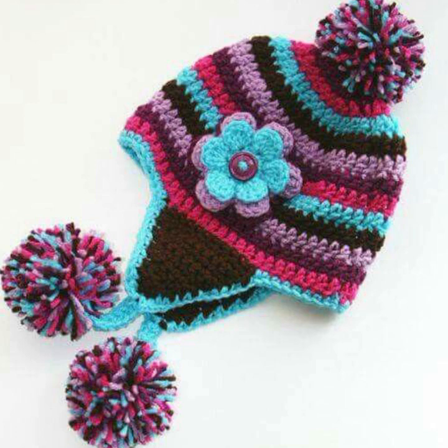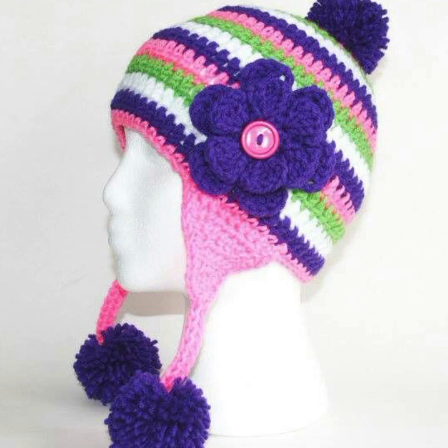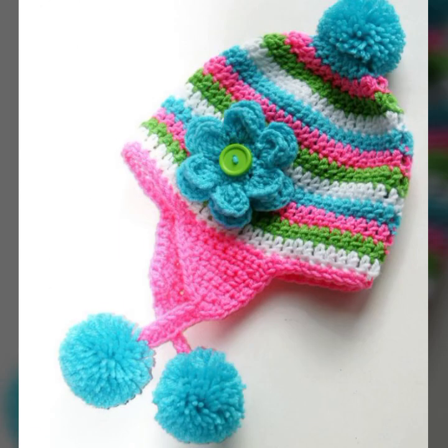Today I will talk about more stylish, most wearing, beautiful and trendy baby crochet cap designs, beautiful hat patterns, new designs, new ideas, new color combination contrasts, beautiful designs, beautiful ideas.